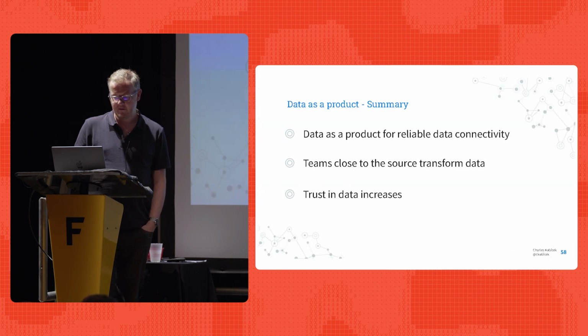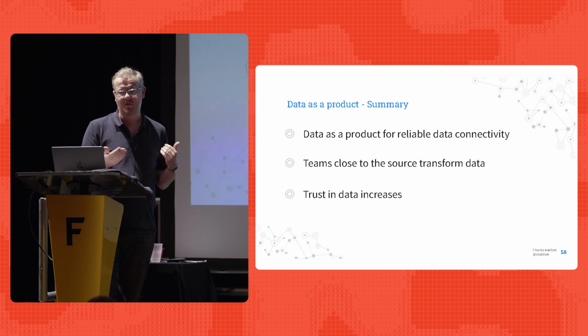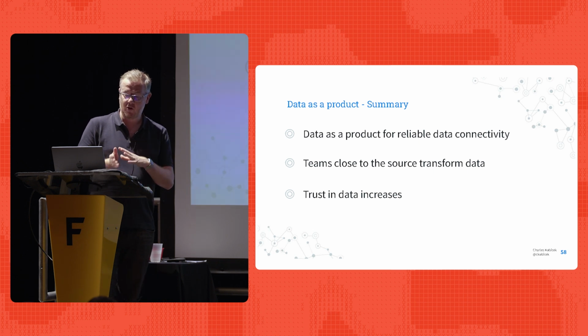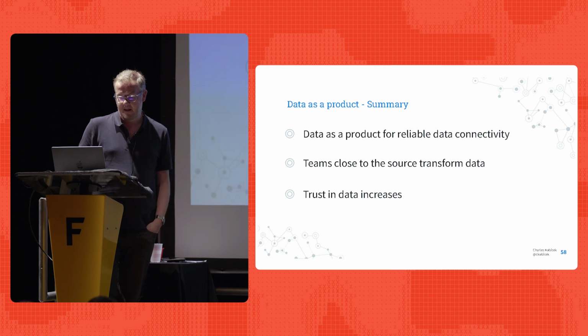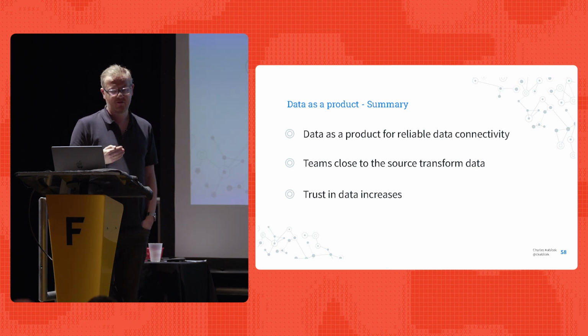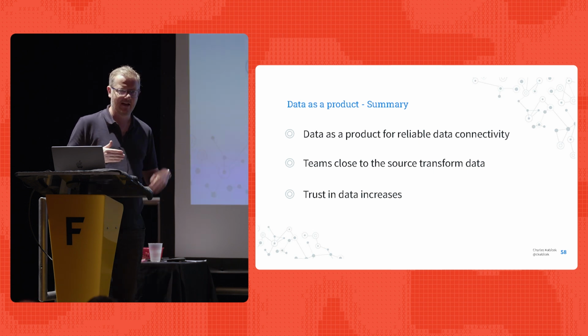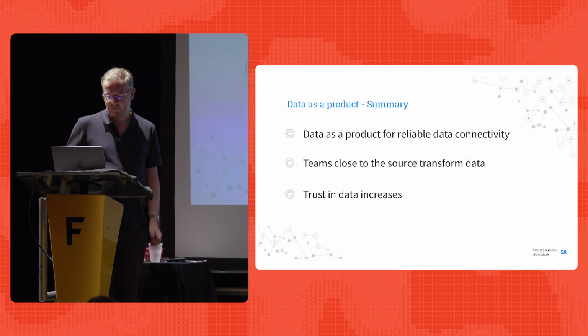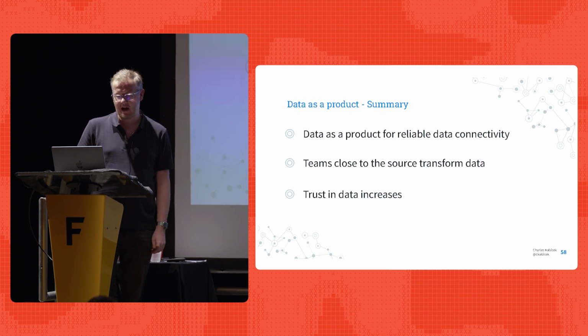So, just a summary with data as a product then. Data as a product can be used for reliable data connectivity, so it solves that collecting problem that we had earlier. Teams close to the source transform the data, and that goes towards solving our clean problem. And data transparency increases trust in data, and with it its value. So we don't have that horrible situation where someone's asking for another source of truth. By doing this, we can maximize what we have because people trust it.